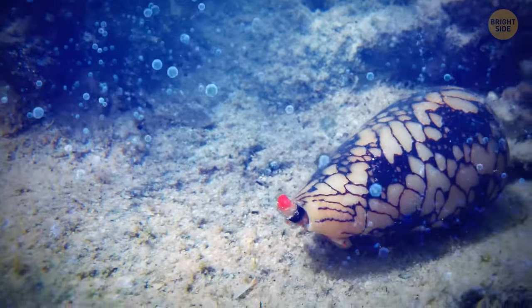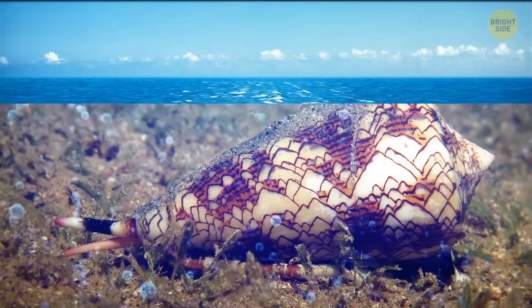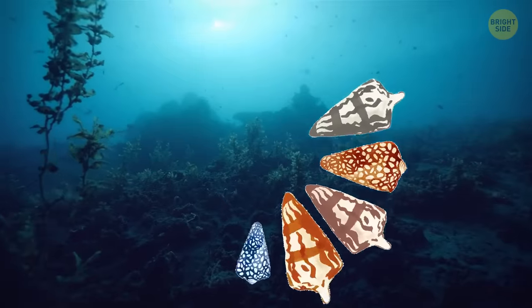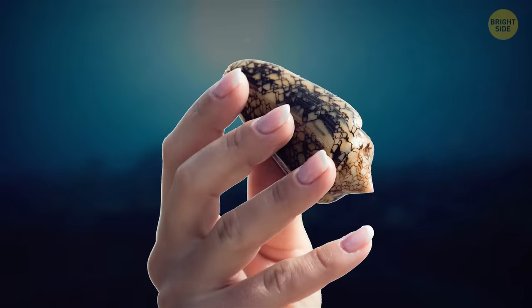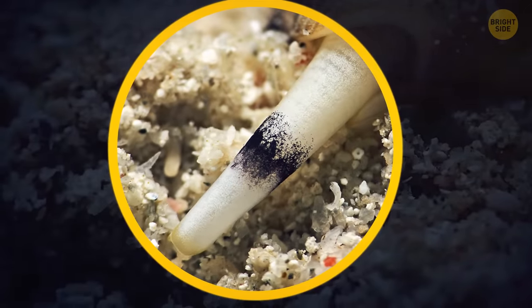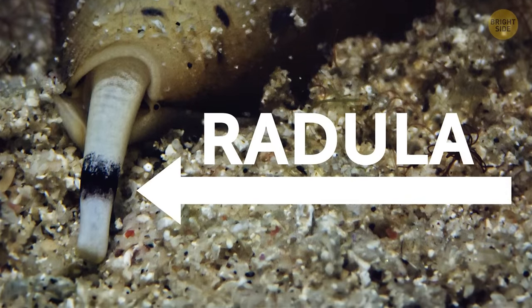Let's also look at the cone snail for a bit. This one lives in the ocean, usually in warm and shallow waters near coral reefs. It can be found in many different colors and patterns, and uses its long pointed shell to hide and protect itself. It also has a long pointed tongue, which can be quite dangerous. It's called a radula, and the snail uses it to catch its prey.